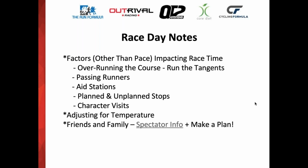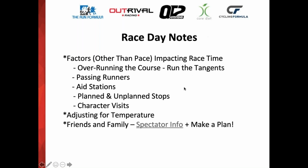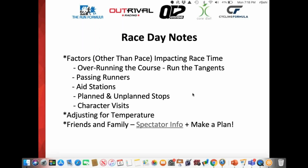There are some factors other than pace here, which are going to impact how fast you run on this course. One of them is running the tangents. As I mentioned in the marathon course, there are a lot of turns on this course, U-turns, curves along the way. It's pretty common to overrun courses by 0.2 to 0.4 miles, which can be pretty significant over the course of a marathon. You could easily add 3 or 4 minutes to your marathon time, which no one really wants to do. So you want to be careful to run the straightest course through.